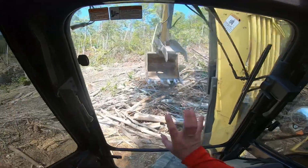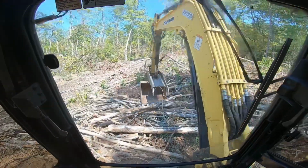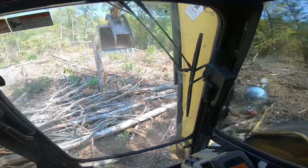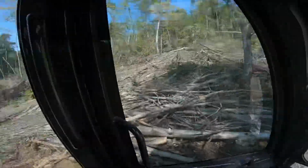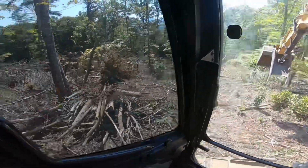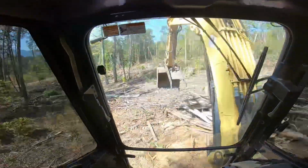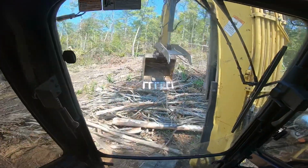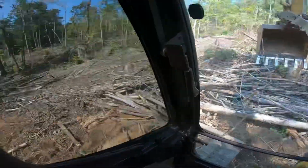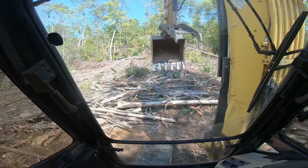Anytime you're dealing with entangled brush, it's a dangerous thing. You've got to watch every movement. And as soon as you see something moving towards you, watch out, because it is going to get you. All right, that's got this area. So, hopefully this video will help some of you guys with your cleanup project. Now we've got a nice little burn bundle here. It's not even a tall one, really.